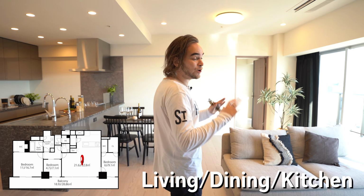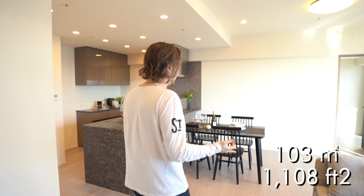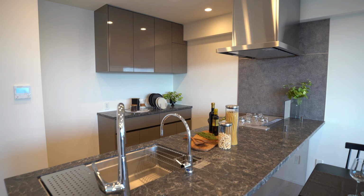So let's go see the living room. Here it is, guys, the living, dining, and kitchen, and it is quite large. The whole place is 103 square meters. It comes out to about 1,100 square feet. And, well, the majority of it, it seems, is taken up by the living, dining, kitchen space, which I love, having a bigger one like this, right?